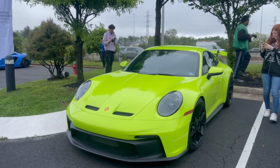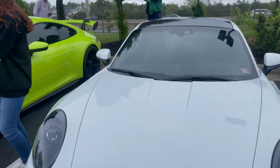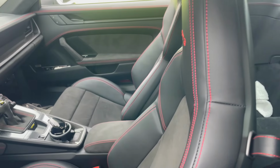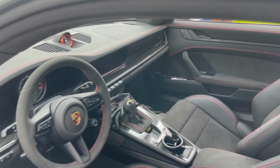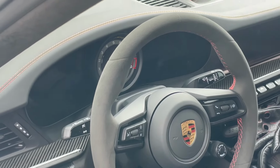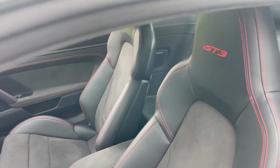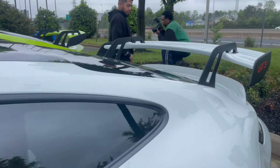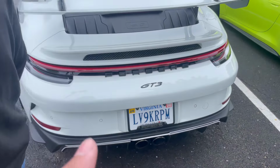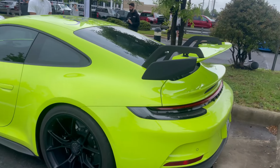And I just noticed right next to this acid green, we have a white 992 GT3. These two looking spectacular together. This one's window is down, we can see the interior. The touring seats, neither one had the carbon bucket seats, but you can see the nice carbon accented interior. This guy with the 6-speed manual, Alcantara wrapped steering wheel and the center clock to match the red striping or the red accents on this car. Even on the wing, the GT3 in red. Amazing. I like the license plate. Love 9,000 RPM, which I would too. This car sounds amazing at that level.